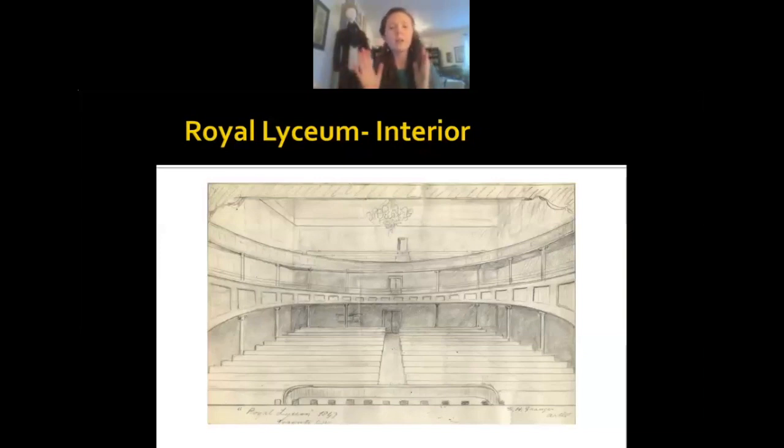Now, I really wish that the British would come up with some different names so that it's not Theatre Royal, Royal Lyceum, Grand Opera House, Royal Opera House. They're very hard to keep straight, so if anyone's getting confused, I'll help you.